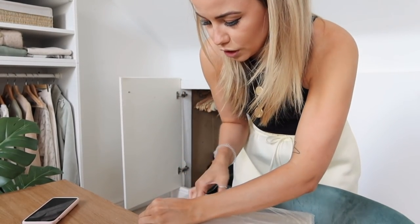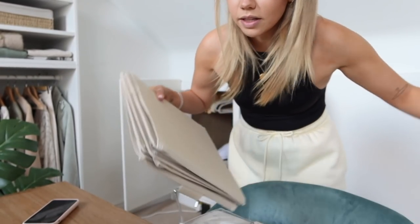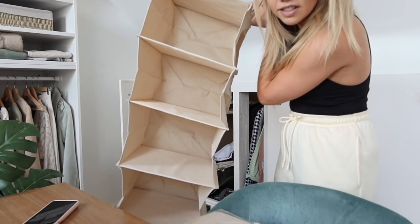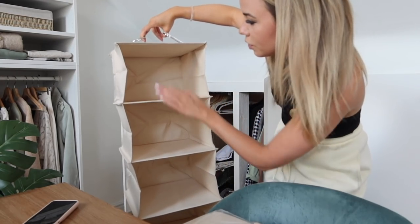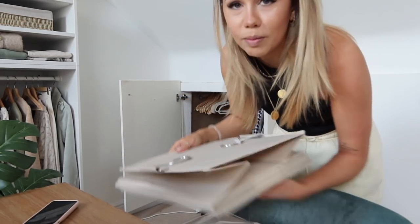So these are the hangy things that I was talking about. I basically ordered two of them for like £10 each on Amazon. I'll leave a link down below. But these are the ones that hang, and they're storage unit things. I got fairly small ones because I thought I can just put my shorts and stuff on them. And if they last 5 minutes, they last 5 minutes. They're probably gonna fall apart quite easily because I've got jeans on.